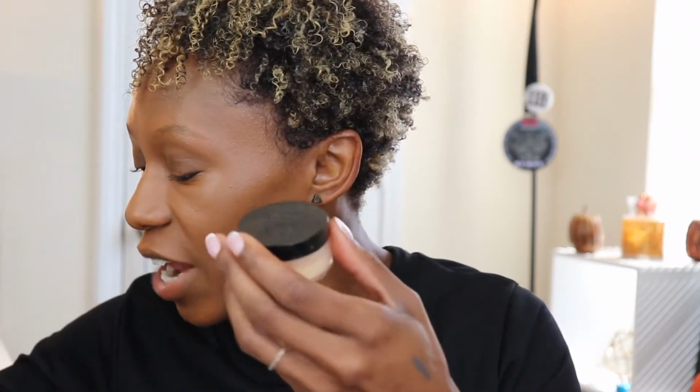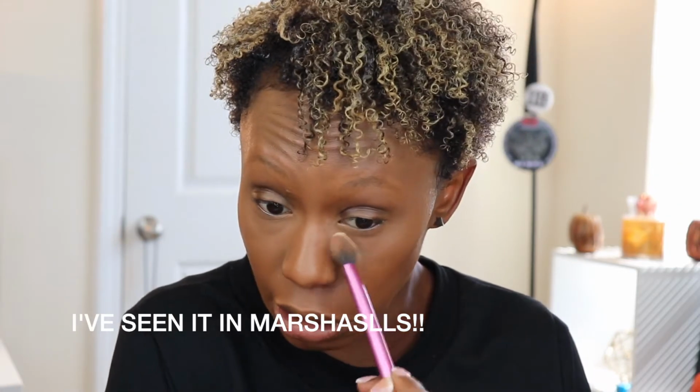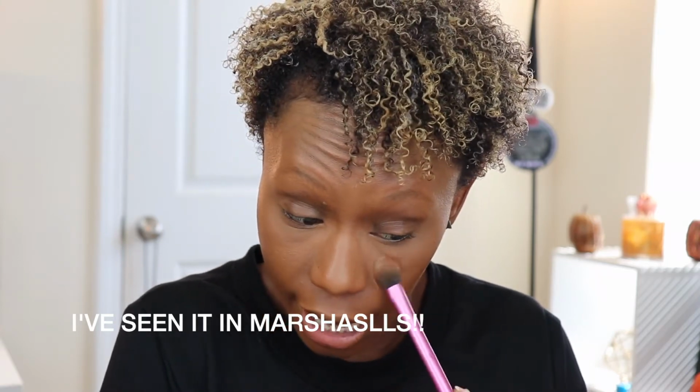All right, now to set up under my eyes, we're going in with the Kat Von D Lock It Brightening Powder in the shade Golden. I'm gonna have to check because I don't think this is available on her site anymore. Hold please, let's see. Oh, perfect. Okay, so the Lock It Brightening Powder is available on her website and it's still half off. But the Golden shade is out of stock, so I don't know if they are restocking it or not, but the shade Medium Peach is available.